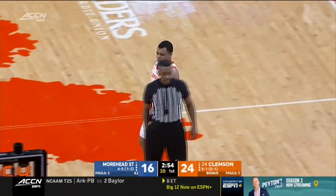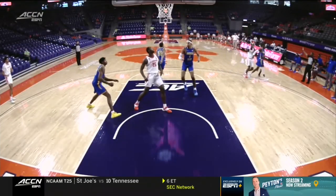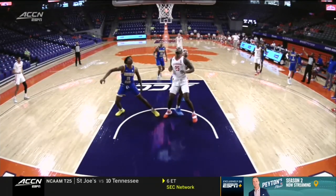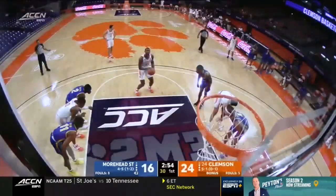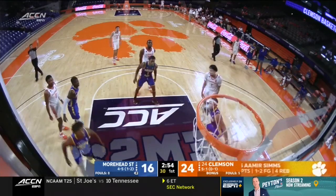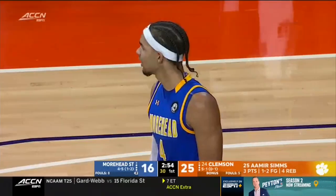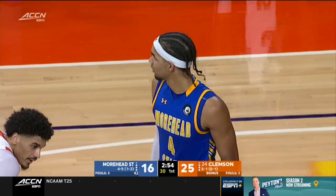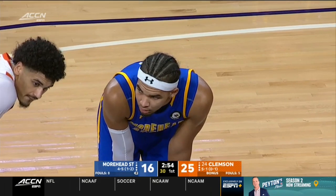Janai Broom just picked up his second foul. That's big for Morehead. See Simms working the glass. Broom with a little shove from behind with the body. It's the freshman against the senior. He's got a lot to learn by playing against Aamir Simms.